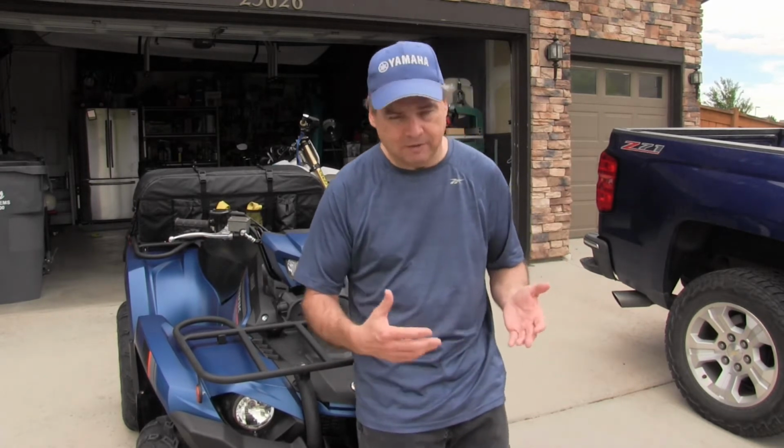Yamaha puts that in the 450 class. It's obviously not a 450, but it still has plenty of power to scoot down the trail and climb up those hills and stuff like that. You throw it out in four-wheel drive and it'll mount and go up pretty much most of the hills. Based upon a lot of the research I've done, this thing can go pretty much anywhere.